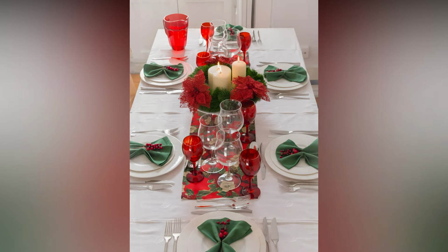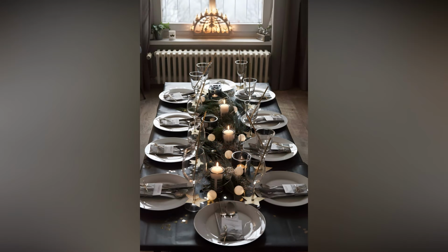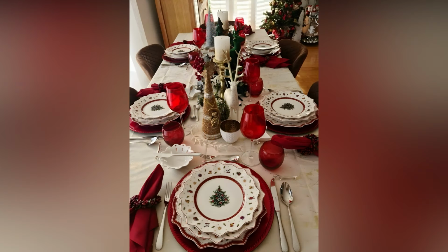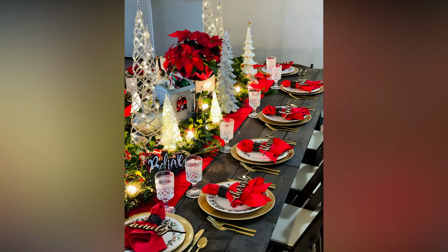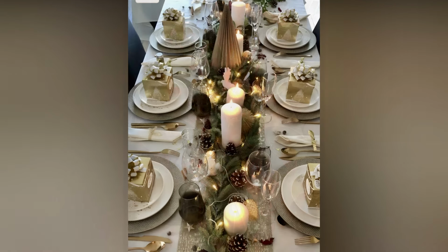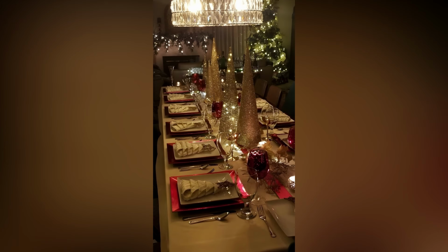Another beautiful option is to go for a rustic woodland theme. Think of wooden slices as bases for your centerpieces, topped with arrangements of evergreens, holly, and perhaps a few miniature Christmas trees or deer figurines. You can also incorporate elements like cinnamon sticks, dried orange slices, and star anise for a touch of natural fragrance. This kind of centerpiece not only looks charming but also brings a cozy, earthy feel to your table, making it perfect for a more laid-back, homey Christmas celebration.